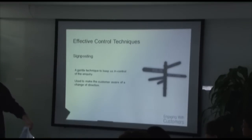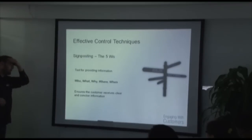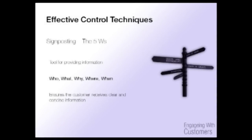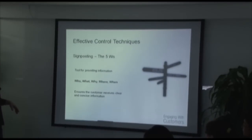Now, looking more specifically at signposting, there's this idea of the 5 W's, which many of you, I'm sure, will have come across in some way before. It's who, what, why, where, and when. These are the questions that you think to yourself. You say, right, this is the information that I need to give the customer. What are the specifics about the inquiry, and how do I work them into this template? We'll move on to the first one. This is dead simple stuff.